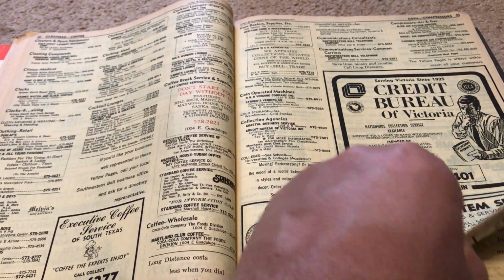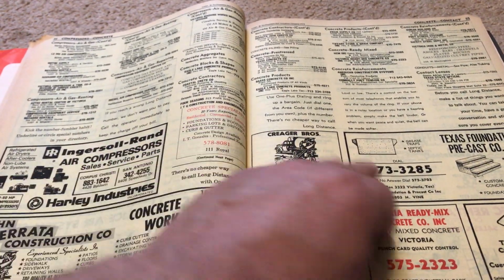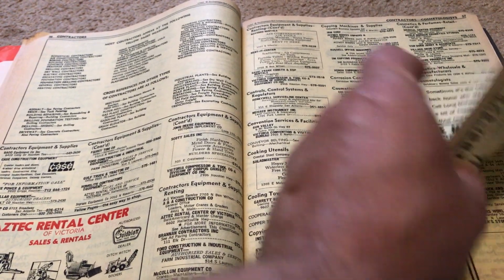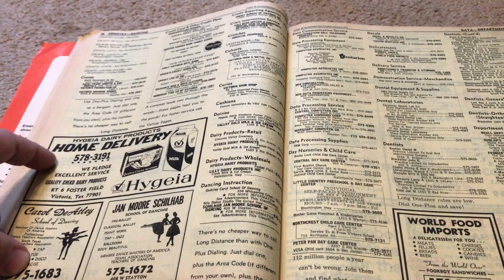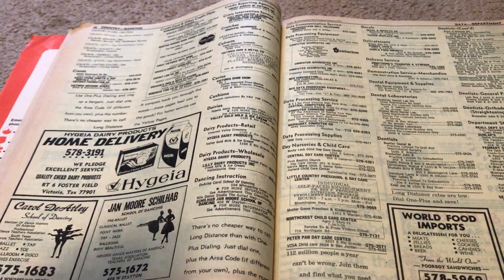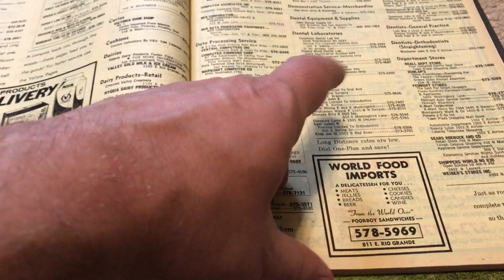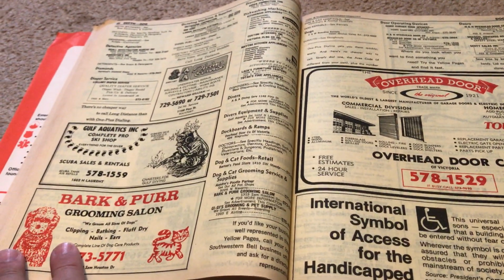Coin dealer. Office machines, old timey Canon copiers. Dance schools, home delivery. It's a dairy, milk delivery. This period was the end of milk delivery, but it still existed. But at this point, 1979, the old days of milk delivery had all but ended. World Food Imports. Bark and Purr Grooming Salon.